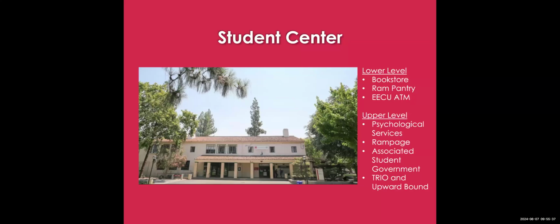On the upper level of our student center, we have our psychological services, our Rampage, our student government, and Trio. So if you ever need someone to talk to in our psychological services, we offer individual or group therapy. And then our Rampage is also located upstairs. And this is our student newspaper. So if you're interested in writing about what goes on campus, you can feel free to contact the Rampage and see if you can join. And then if you have an interest in advocating for student rights, the ASG office is also located upstairs, and you can always go in there, grab an application so that you can join any position that they may have open.